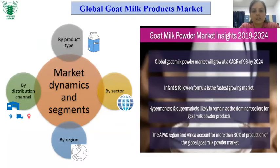So this is how the sector is distributed among goat milk and milk products. Market dynamics suggest that it is divided into four segments: by product type, whether we are selling liquid products or dried milk products; by sector, whether we are into large scale business or laboratory research; by region, what type of products consumers demand, or what type of illness goat milk is going to cure; and by the distribution channel.